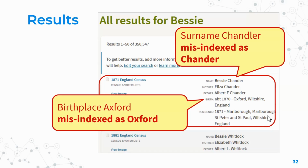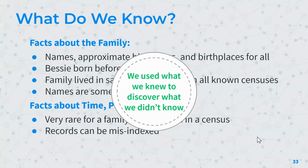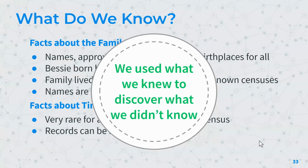But look, they're in the right place. They've got the right mom, the right dad. Everything matches up. And as we look at the image, we see that there were indexing mistakes. And this really is our family. So we have now found them in the 1871 census. We used what we knew to discover what we did not know.